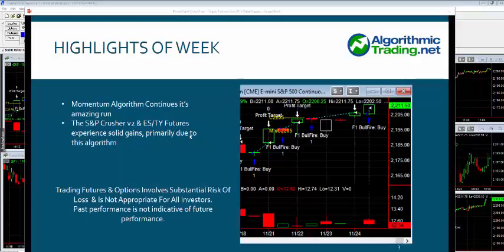So my company offers a fully automated trading system that trades in the futures market. And overall, like I said, we did really good this week. Two of the packages, the Crusher and the ESTY futures, the ones that trade the most algorithms, were profitable. We do trade 7 trading strategies, all of which are traded independently, but together are shown in the portfolios.